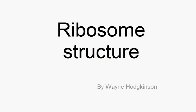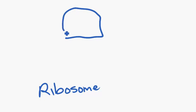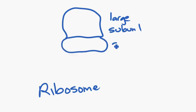Our next exam question is to outline the structure of the ribosome. Well, the biologists, having no imagination, call the big subunit of the ribosome the large subunit, and they call the smaller subunit the smaller subunit. Our ribosome is made of two pieces. Current scientific thinking says the two of these clamp onto the mRNA when it gets found.